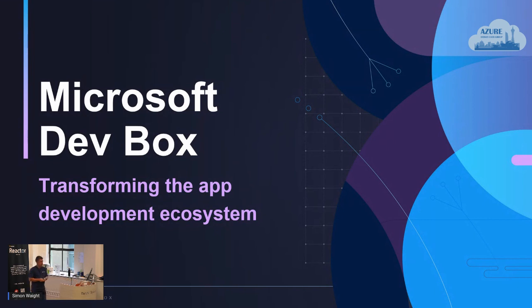Okay, so DevBox. Just a quick show of hands, who's heard of Microsoft DevBox? Okay, three and a half-ish people. All right, so at least it's going to be a journey of discovery for most of you this evening.